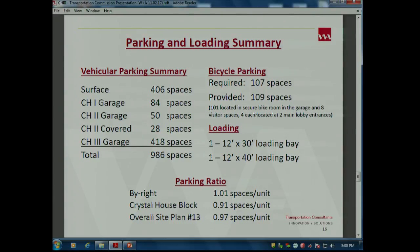As far as bicycle parking, we'll meet the code requirement. Currently, we have 109 shown. That includes 101 in a secure bike room on the P1 level of the garage, as well as 4 racks at each of the main lobby entrances.